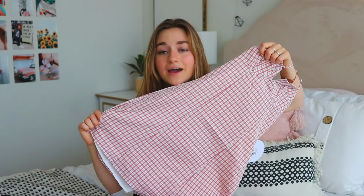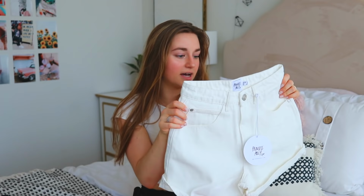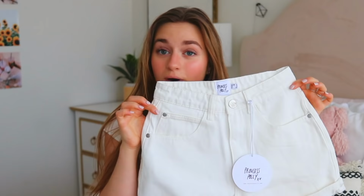I did want to get a pair of basic white shorts because I never actually have had some that have fit me. Well, here they are. These actually do fit me. They are not too long. You can roll them to whatever length you desire.